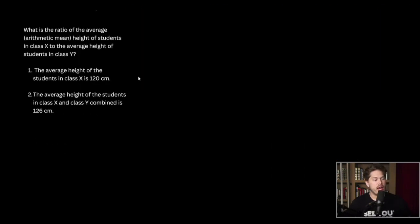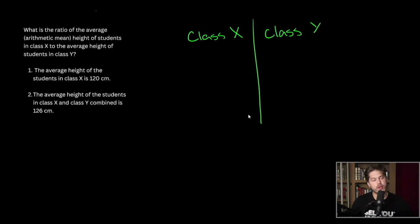What is the ratio of the average height of students in class X to the average height of students in class Y? Okay, so we have class X and class Y, and we want to know the ratio of the average height between the two classes. So statement 1 tells us the average height of the students in class X is 120 centimeters. But we have no information about class Y, so of course statement 1 is not going to be enough information.